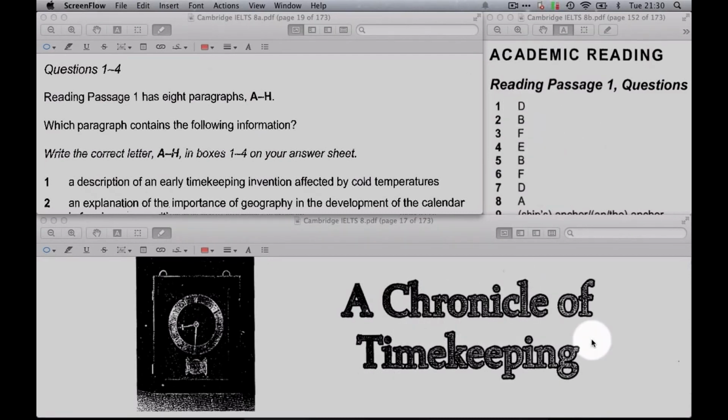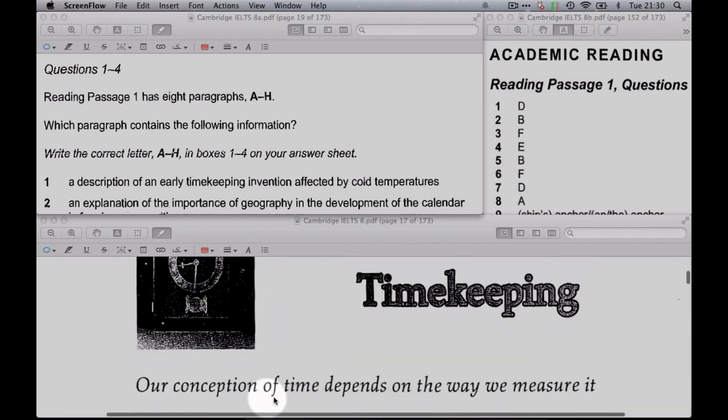Okay, the first text is about timekeeping. Remember to always look at the text, the title of course, and also any images that come with it. This is not the best quality image, but you can see straight away that it's something about a clock. And if we look at the subtitle, 'Our conception of time depends on the way we measure it.' So it's going to be talking about measuring time and probably the history related to measuring time.